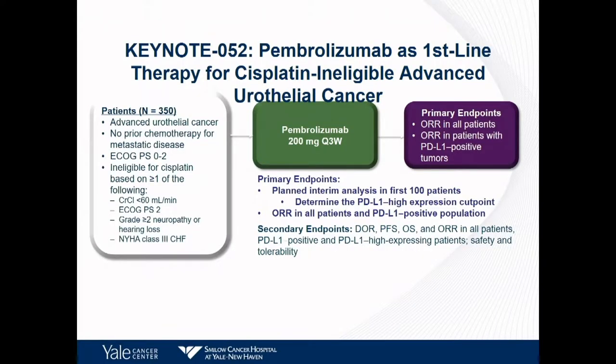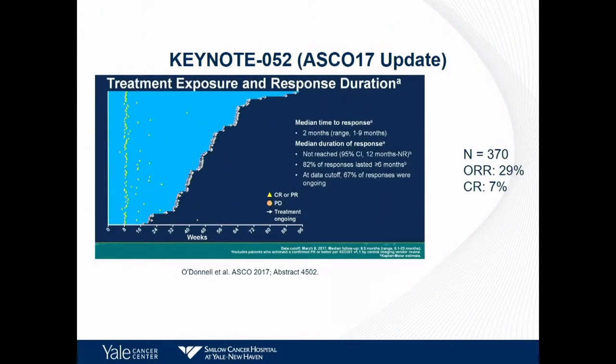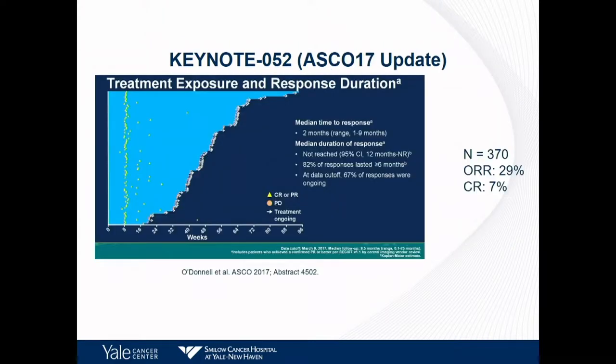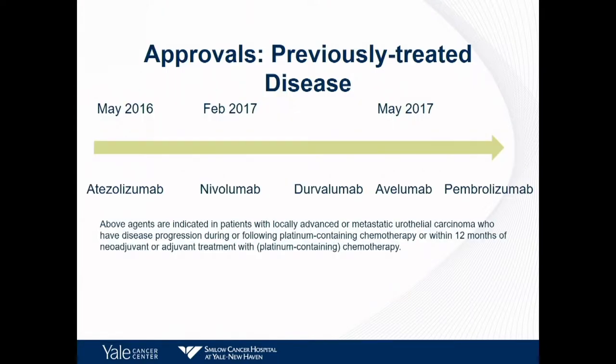got pembrolizumab approved in the same setting, the difference being that the only other criteria for this drug was New York Heart Association class 3 or 2 congestive heart failure. And pembro was given at 200 milligrams every 3 weeks. And again, the same objective response rate of approximately 23%, complete response rate of 7%, and no survival data has yet been reported.